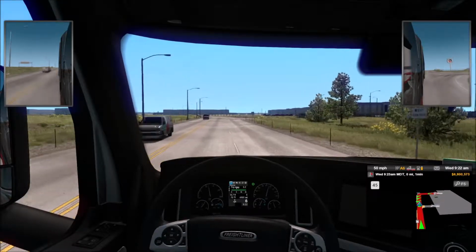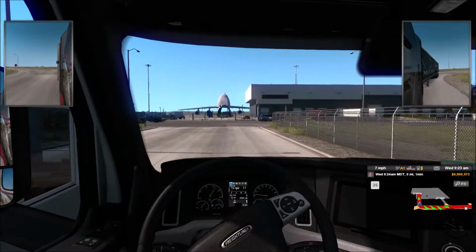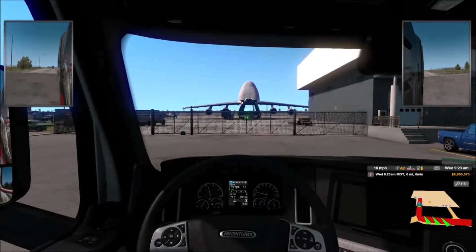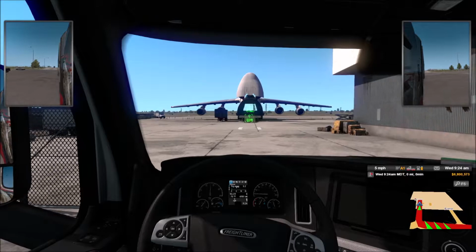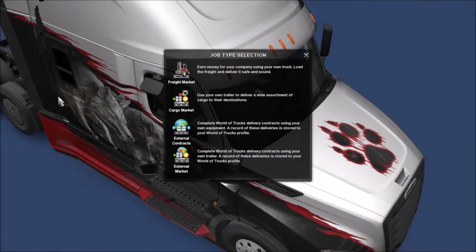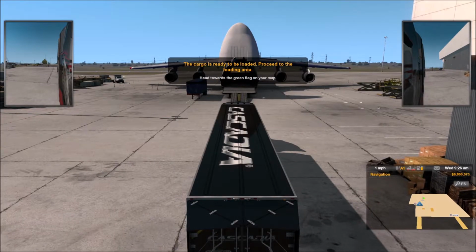Okay. Oh, it's an airport. Okay. Picking up computers from the airport. Am I gonna have to back the semi into the plane? No, that would be silly. Let's see. Yeah, computers. Just a little short trip. Oh, okay, it wants us over there. Well.